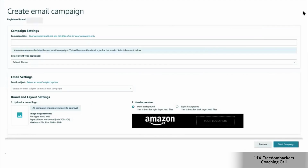So here you can see how the page actually looks. You just set up the title, the themes, the subject for the emails, and then add different kinds of header with your logo. So it's pretty simple to get this started. And then it will take some time for Amazon to either approve or reject it. They don't automatically approve everything. They have this approval process to make sure that the content actually fits the guidelines.